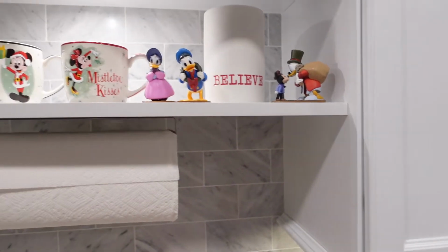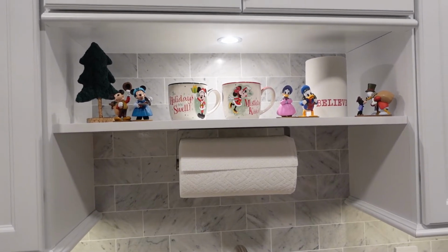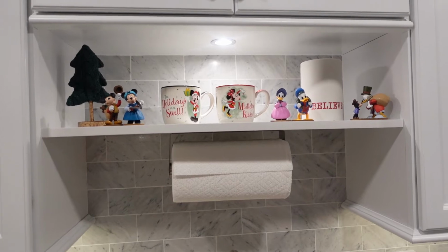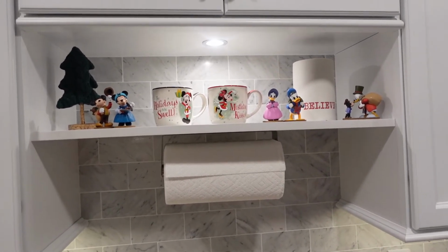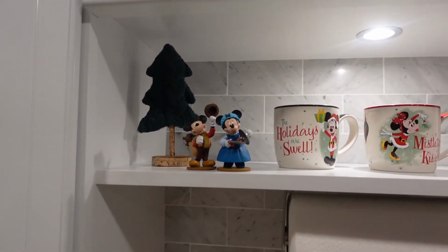And then this is my shelf that I could not wait to get. Now, I'm not loving how it is right now, but at the time I was decorating, I had already basically done all of my shopping for decor. So I was like, you know what, I'll worry about it next year. So for now, I just have a little tree I got from the Target dollar spot, I think 2 years ago.